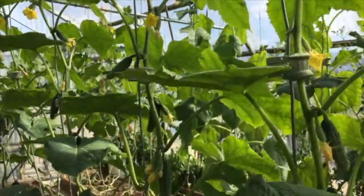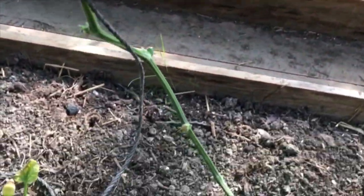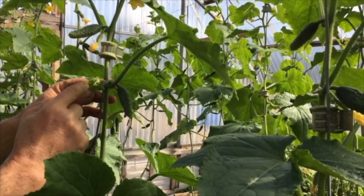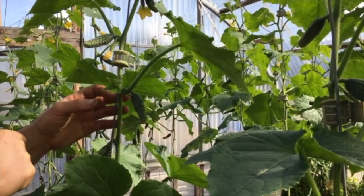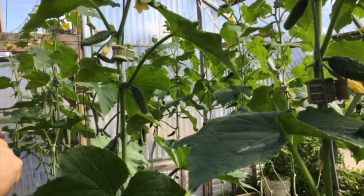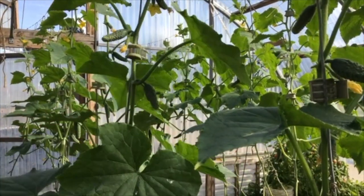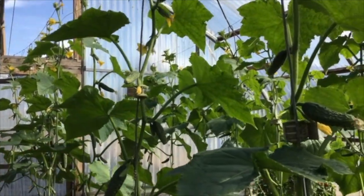But then these are all pickling cukes. These little guys here. So this is going to make a new vine. At every leaf juncture it makes, it'll put out another one. At every leaf juncture that one makes, it puts out another one. And pretty soon you've got an explosion. So that's what's going on with these. We also bust off the climbing tendrils.